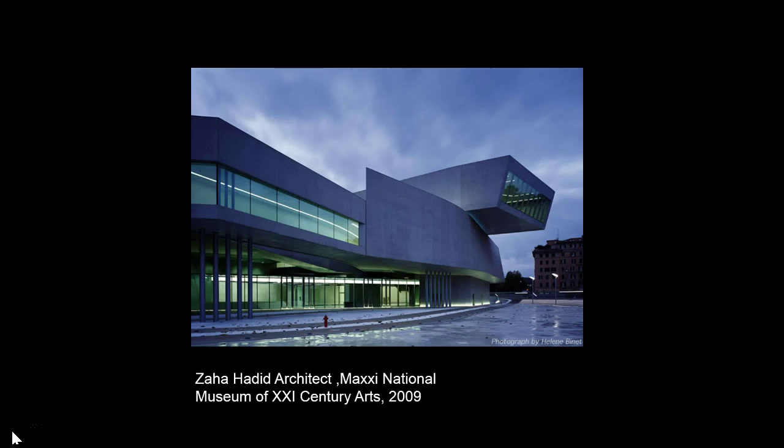The design of Zaha Hadid was the winner of an international design competition that was held. The site of the new museum was that of a disused military compound, which was known as the former Caserma Montello. The competition proposal by Zaha Hadid envisioned the construction of 5 new structures, only one of which has actually been built.